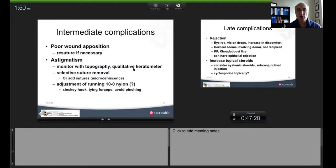If you have poor wound apposition, suture if necessary. If you have astigmatism, in about 3 months, start removing sutures selectively based on topography or keratometry. Or if they just look tight, it's okay to pull them. But normally I'll wait about 3 months. If you have a wound gap, then you may have to suture it rather than remove a suture. And this can certainly be a cause of astigmatism, and it's known as a microdehiscence.